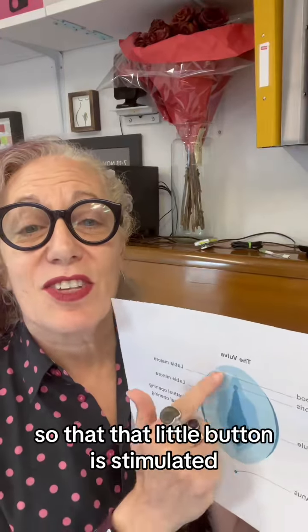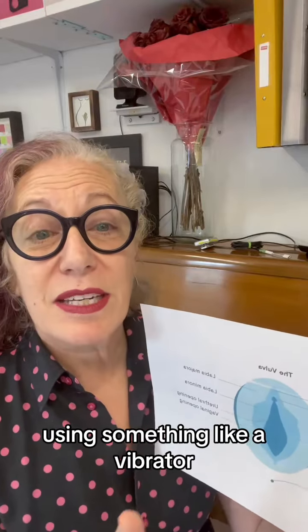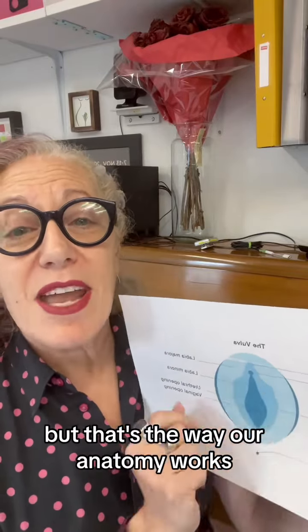So when you're considering how you're going to have sex so that that little button is stimulated, sure, you can do it. You can have sex from behind, but you're probably going to need a little bit of help using something like a vibrator to get that little button stimulated. Your partner might want to reach across and use his fingers, but not infrequently he's going to have to keep going at it if he wants the magic to happen. Or your fingers, if you're comfortable doing that sort of stuff in front of your partner. And I know not all women are, but that's the way our anatomy works.